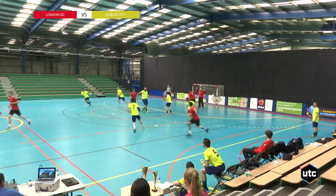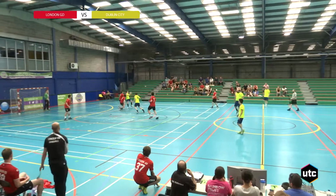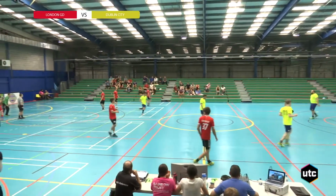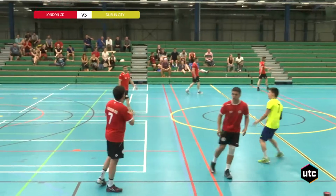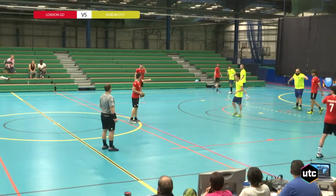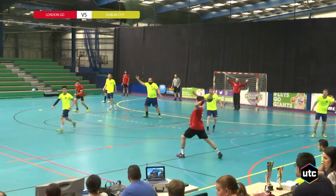Vanegay tries to find Jordi Ferrer. An audacious pass attempt. Need to move this ball now, Dublin City. Ball out to Pasquale. He goes 1-against-1, spins and tries to find someone behind. Not sure what he was thinking there. Overdid it, Victor Pasquale. And somehow, London GD find themselves 2 goals up still. And an opportunity now that they're back to 6-on-6 in attack to extend their lead to 3.